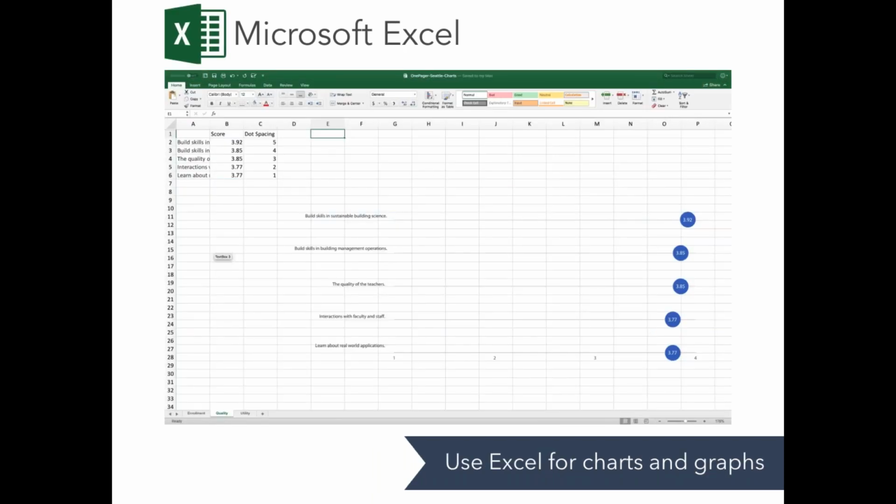So for our graphs and charts, we use Microsoft Excel. It works well with PowerPoint. It's easily accessible and it gets the job done. We don't go much into graph design in this presentation purposefully, but if you do have questions, you can always feel free to contact us or ask us in the chat.